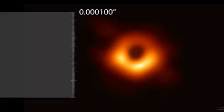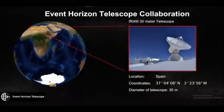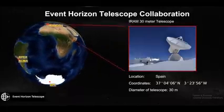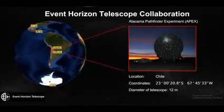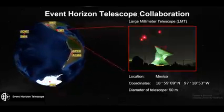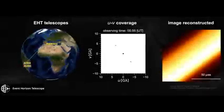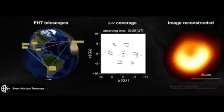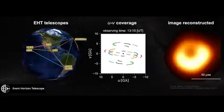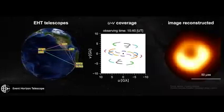In fact, to get this sort of resolution, due to the basic law of physics, the diffraction limit, we needed a telescope the size of the Earth. That being impractical, the scientists used 8 telescopes spread across the globe. They all simultaneously observed M87, and as the Earth rotated, that helped fill in the Earth-sized telescope that they were trying to simulate. But M87 was not the only black hole they looked at.